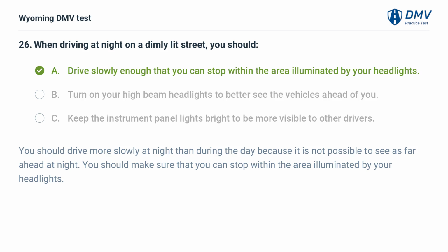A. Drive slowly enough that you can stop within the area illuminated by your headlights. You should drive more slowly at night than during the day because it is not possible to see as far ahead at night. You should make sure that you can stop within the area illuminated by your headlights.